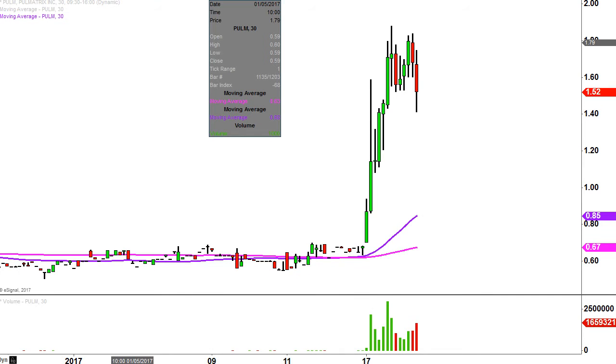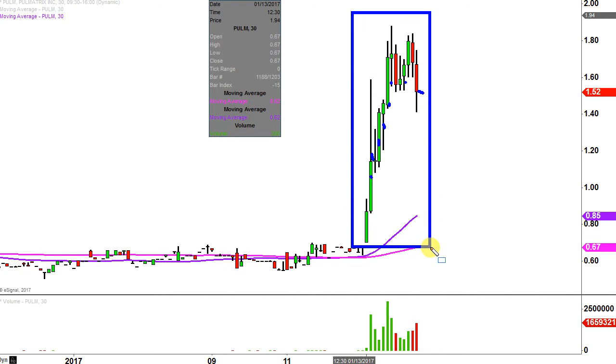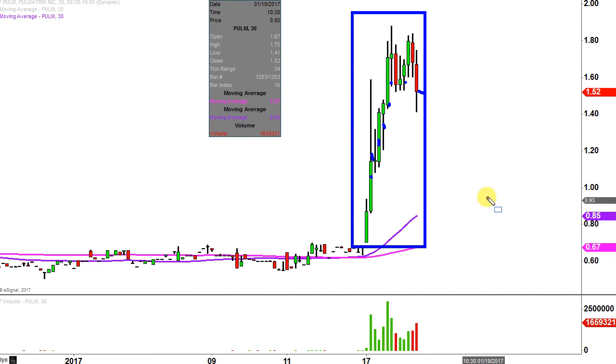We will take a look at the 30-minute time frame. Real quick, what do I mean by 30-minute in case maybe you're new to charts? Instead of each one of these candlesticks here representing 1 day's worth of price action, which is what you would normally see, each one represents 30 minutes. So while this here may look like several days worth of time, it's actually just today's price action broken down into 30-minute time slices.